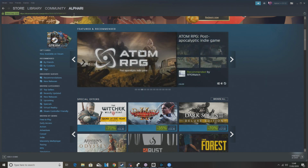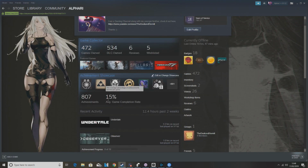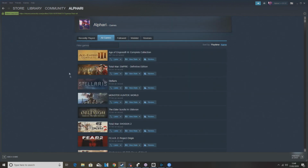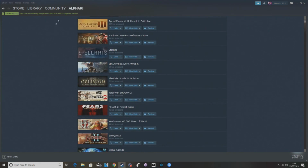Other features it's got, obviously, everyone has usernames, you can have your own profile, which, yeah, I'm a NieR: Automata fan, which can show different statistics like how many games you've got, average completion rate, and so on. One of my favourite things, because I'm a sad geek, is seeing how many hours I put on certain games. And I like the way this does it and puts it in order. Obviously, my strategy buff right at the top. I like the way it does that. That's one of the cool features.